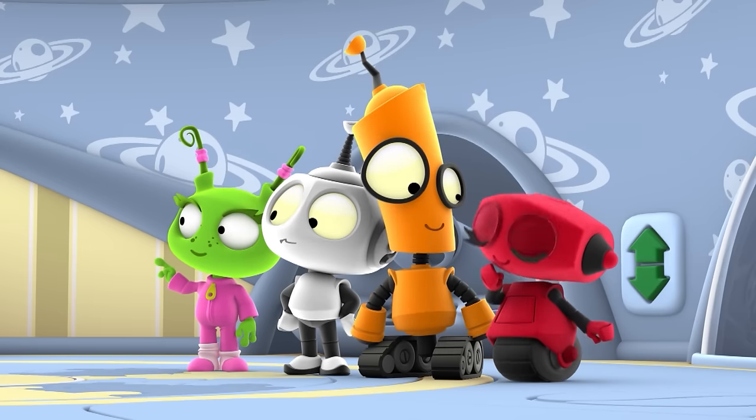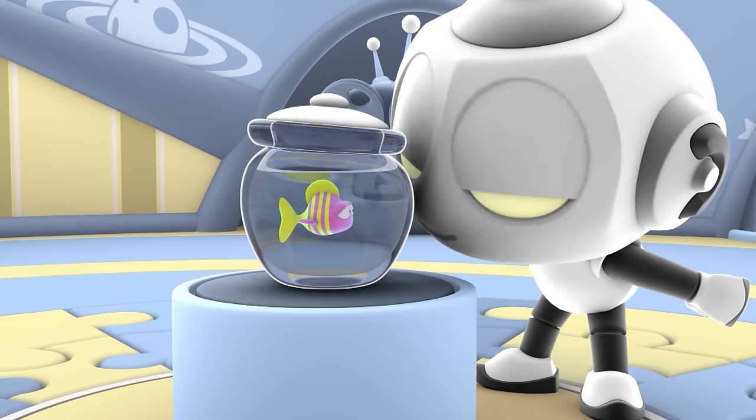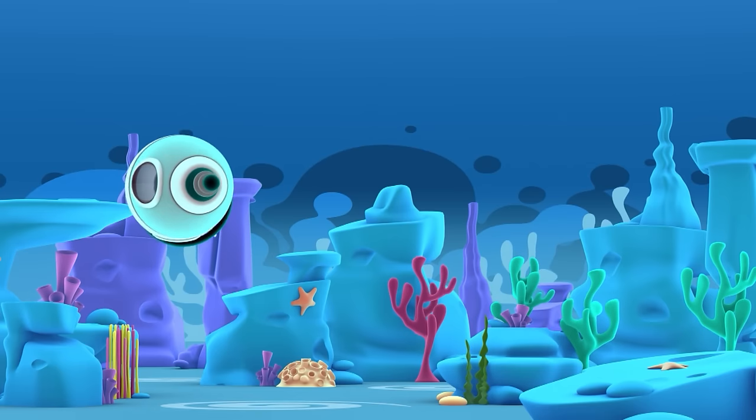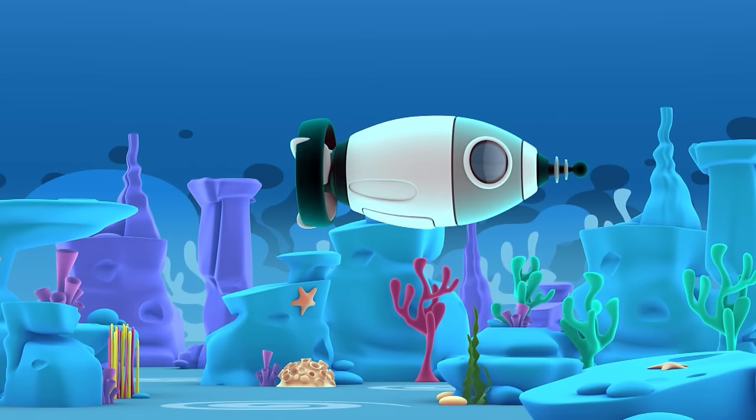I think a whale is a bit too big to fit in Stripey's bowl. We need to find someone more his size. Come on, everyone. Let's go find a fishy friend for Stripey.